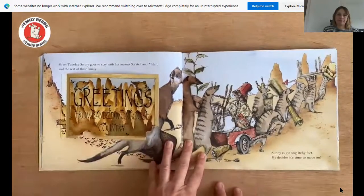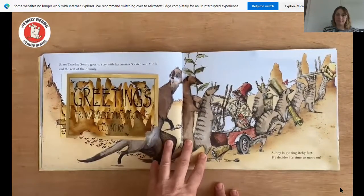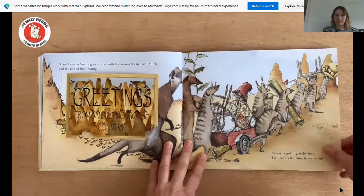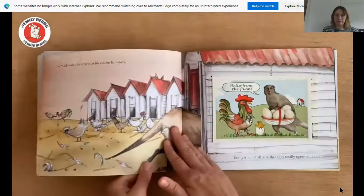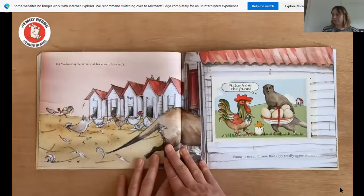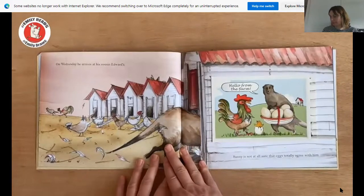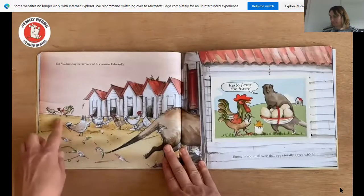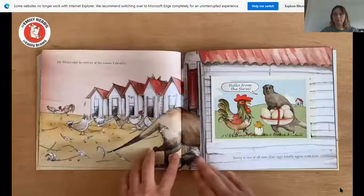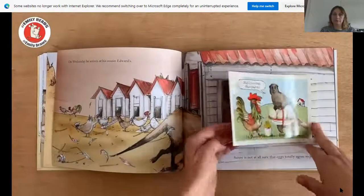Sunny is getting itchy feet. He decides it's time to move on. On Wednesday, he arrives at his cousin Edward's. Where's Edward? Oh, do you think that's him down there? He says, hello from the farm.